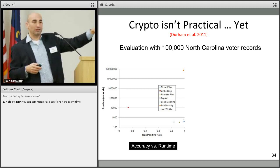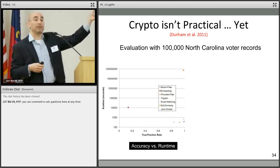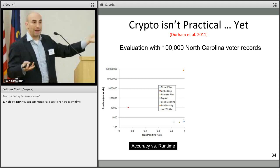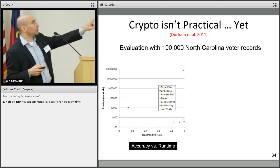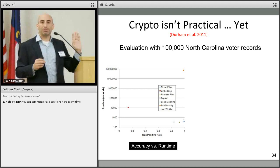This is the true positive rate in terms of if I do 100,000 records that have been left in their original form and corrupted to a certain extent, how well can I match them? Okay, I'm not going to go through how much corruption we did, but it wasn't that much. All right, so the runtime over here on the left, really just pay attention to the order of magnitude.